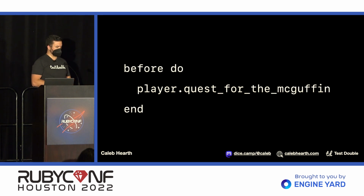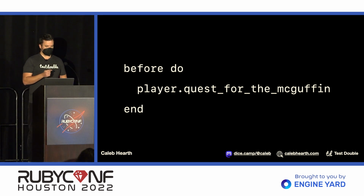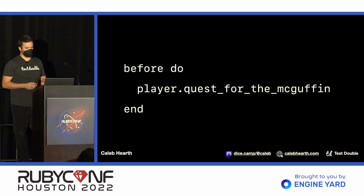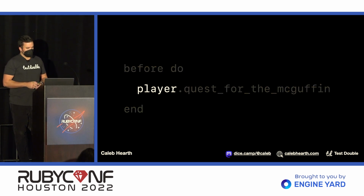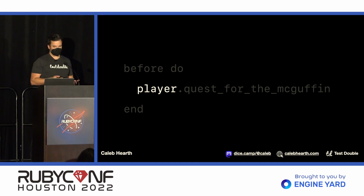A before block is executed before each spec that it is in scope for, which is to say, any describe or context block that contains both the spec and the before block, regardless of how deeply nested, will execute the before block. Now, I'm going to use before here to stand in for after as well, because they behave exactly the same, just at different times, and the same thing for around. A before block can reference let variables or any other methods that would be in scope for a test, including subject or let methods.